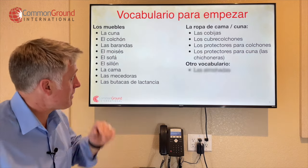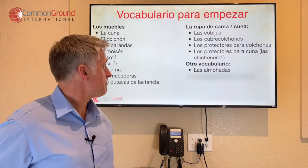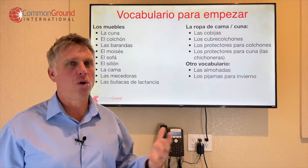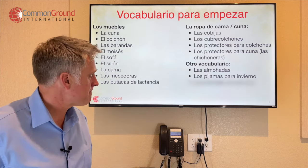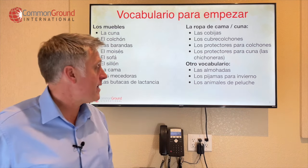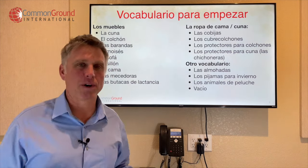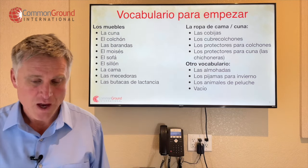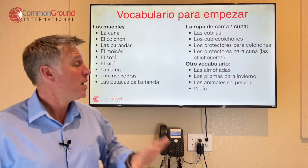Otro vocabulario that might come up, las almohadas, pillows. Los pijamas para invierno, so like warm, thermal, like wintry pajamas. Y los animales de peluche, so stuffed animals. And then an adjective that's very important in this kind of context, vacío, empty, vacío, okay? All right, so that's some vocabulario para empezar.